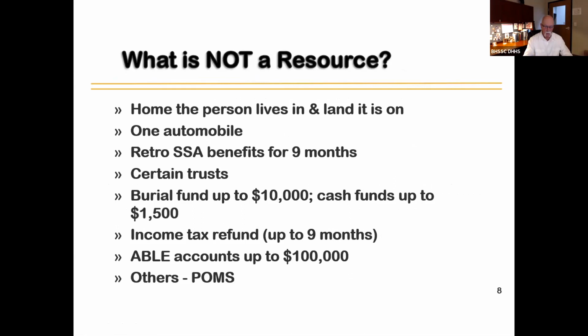What is not a resource? The home that you live in, the land that it sits on, one automobile. I had a family I worked with who got a letter in the mail and said that they were over resources, and they asked me to take a look at it.